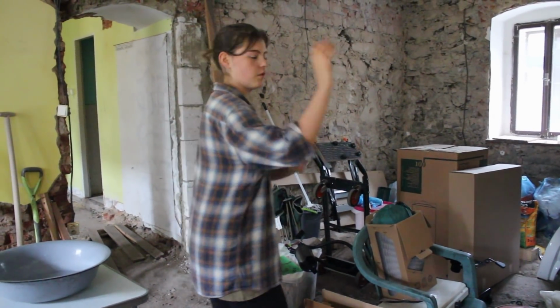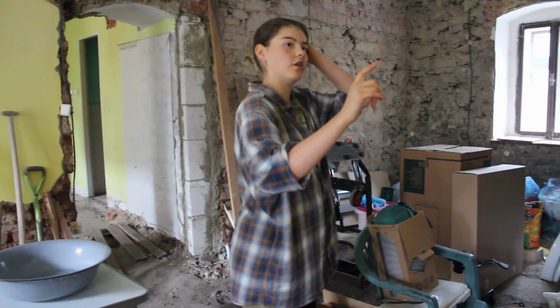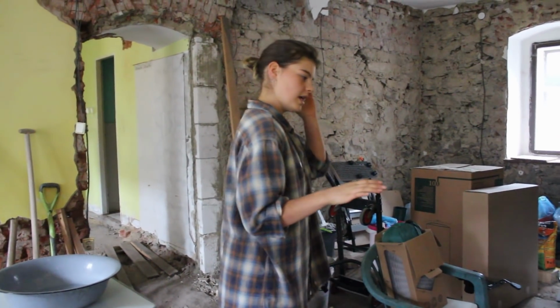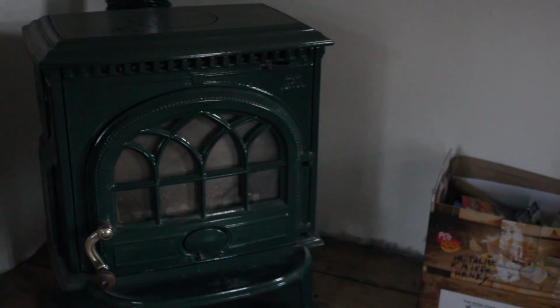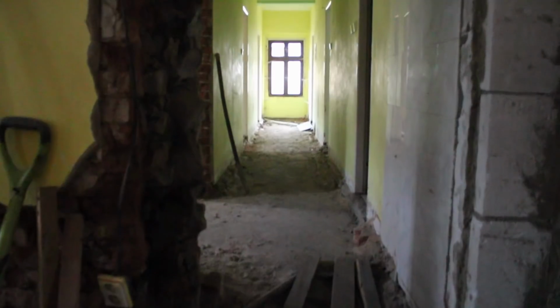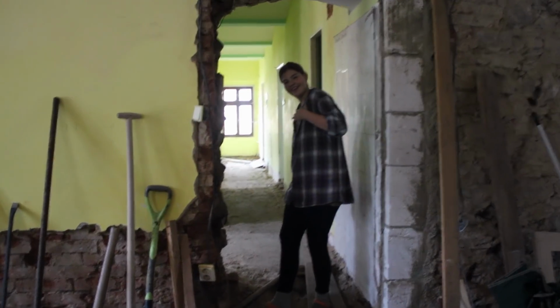bookshelves. And then we are planning on, once this room becomes the main kitchen living room, taking the stove out of that room and putting it right here, around this corner. There's this hallway. Come on over.